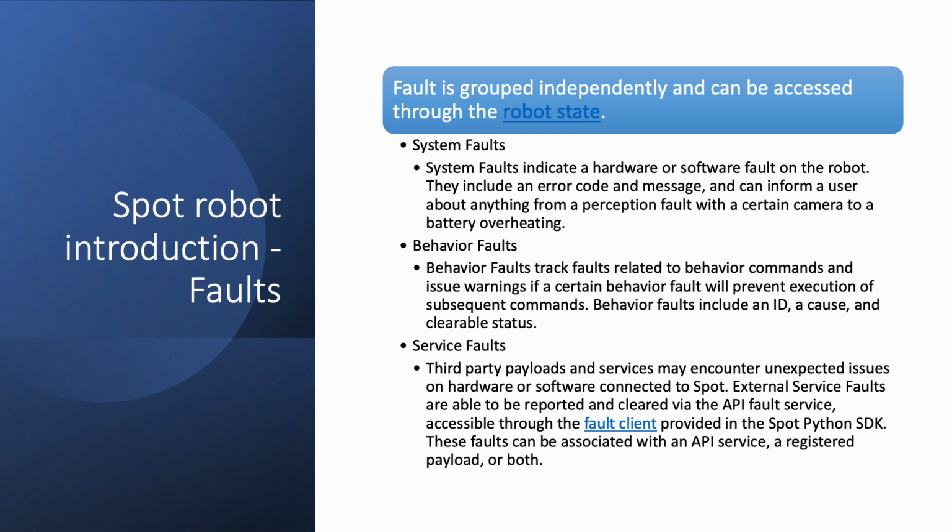Whereas behavior faults track faults related to the behavior commands and issue a warning if a certain behavior fault will prevent execution of subsequent commands. Behavior faults include an ID, a cause, and a clearable status. Service faults: third-party payloads and services may encounter unexpected issues on hardware or software connected to Spot. External service faults are able to be reported via the API fault service, accessible through the fault client.